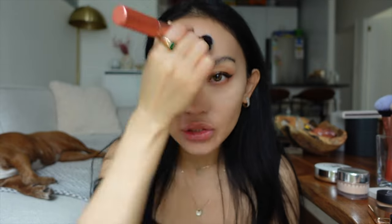I think the Chantecaille gel foundation, the one that I usually use, I use my fingers for that. I feel like the finger application is the best for that. But let's see how it looks. Yeah, I think I like it. I didn't dry anything down because it's almost like a perfect match for my skin.